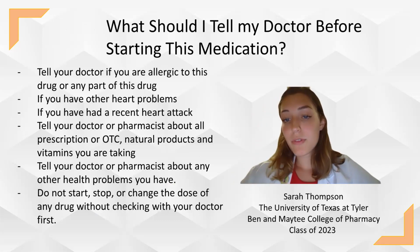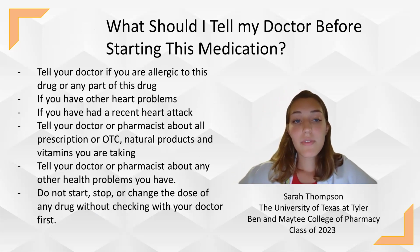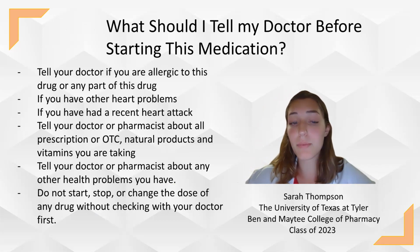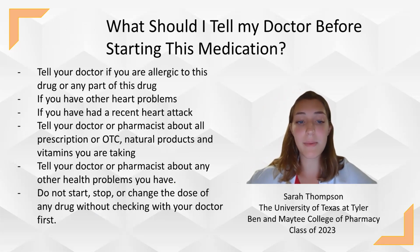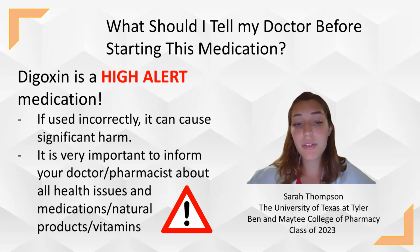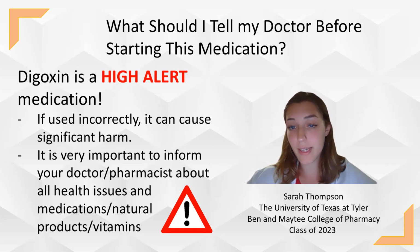Some things that you should tell your doctor before starting this medication. You should tell your doctor if you're allergic to this drug or any part of the drug, if you have any other heart problems, or if you have had a recent heart attack. You should also tell your doctor or pharmacist about all the other medications you're taking, so that's prescription, over-the-counter, natural products, and vitamins. Tell your doctor or pharmacist about any other health problems that you may have. And do not start, stop, or change the dose of any drug without checking with your doctor first. This is very important because digoxin is a high alert medication, and if used incorrectly, may cause significant harm. So it's very important to inform your doctor or pharmacist about all health issues and medications, natural products, or vitamins that you're taking.